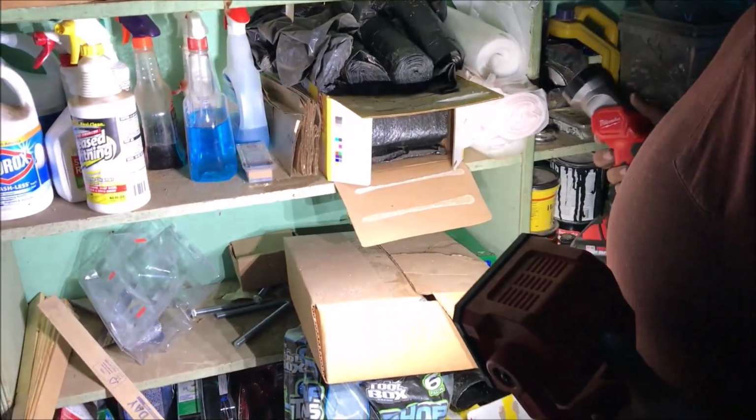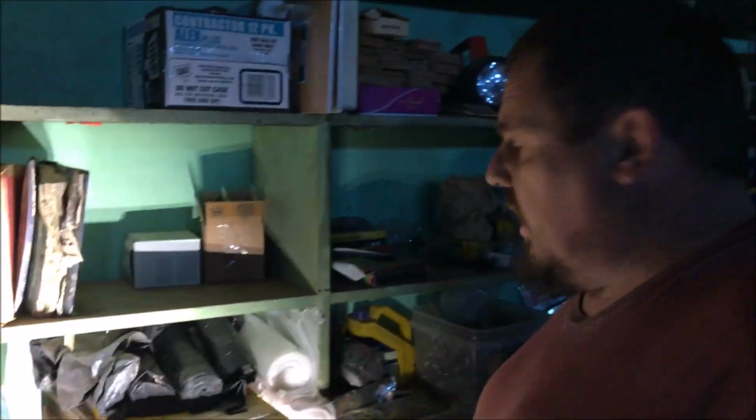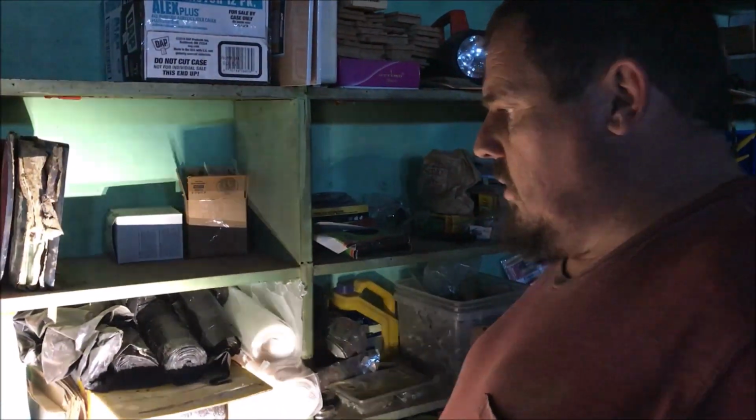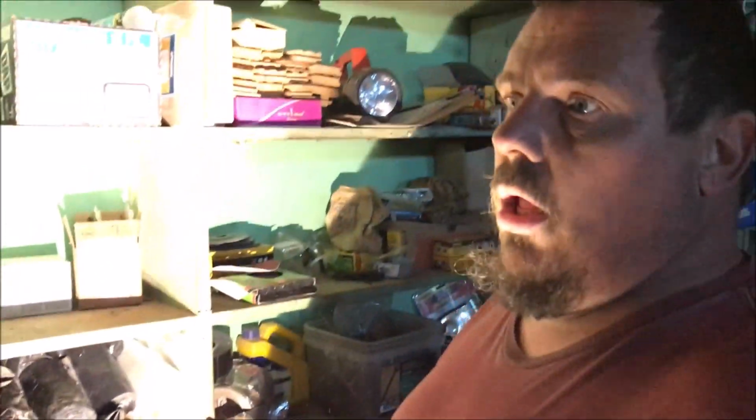Now, there was a big mess in here, and the trash needed cleaned up. Were we not cleaning up the trash because we were out of trash bags? Yes, we were cleaning up the junk because we was out of trash bags. And then we started looking around, cleaning up the junk, and we found some trash bags.